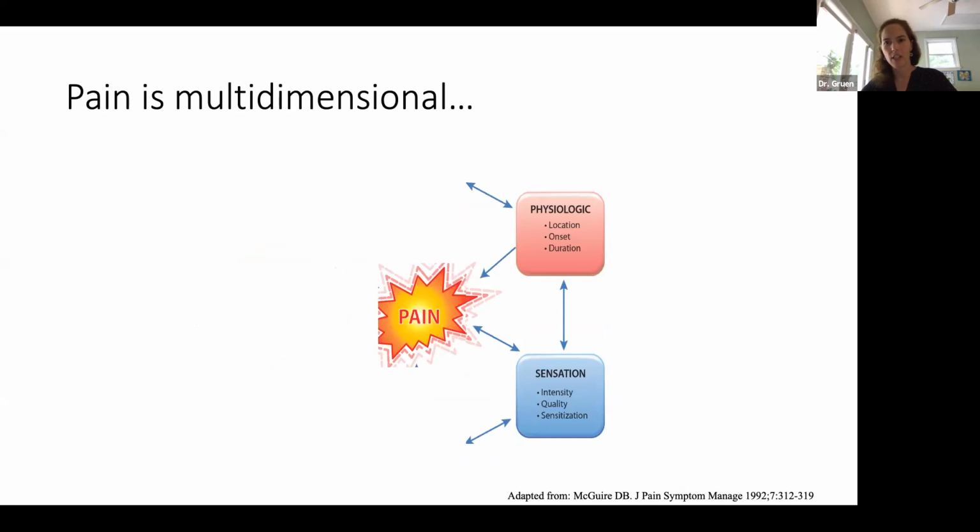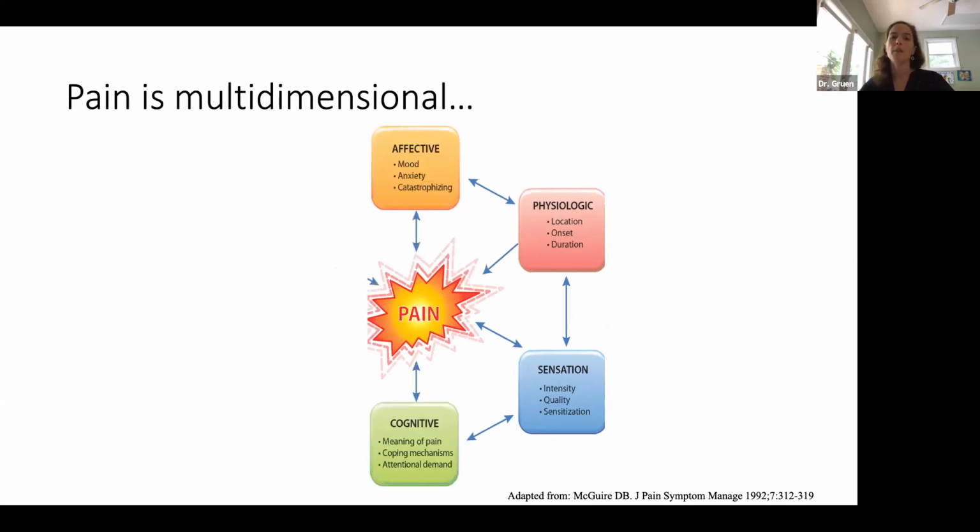So physiologic, so where is the pain? How long has it been going on? When did it start? Something about the sensation. So how intense is the pain? Do we see any sensitization? But more and more, we're understanding about the affective components of pain. I think in cats, this has been clear even for a little longer than in dogs, but we can see these changes in mood and in anxiety.